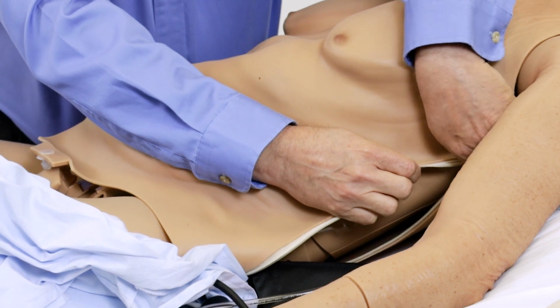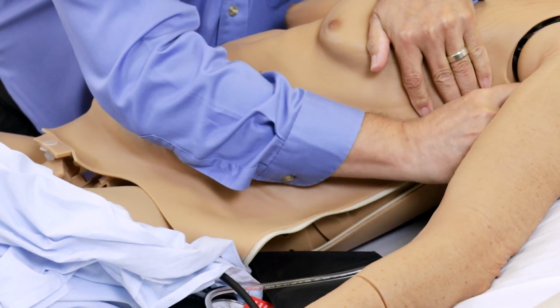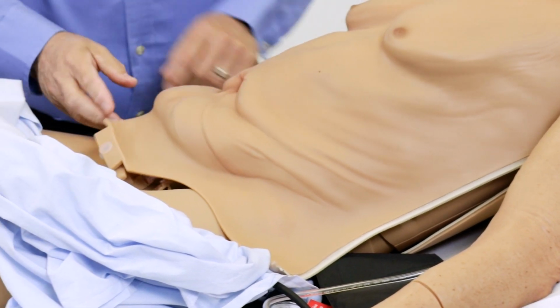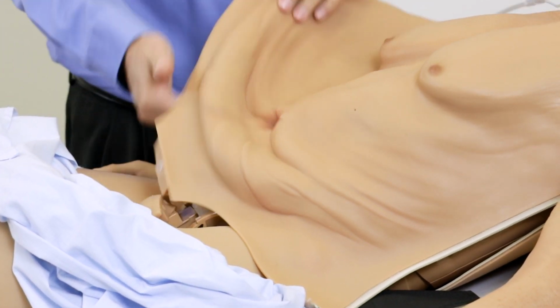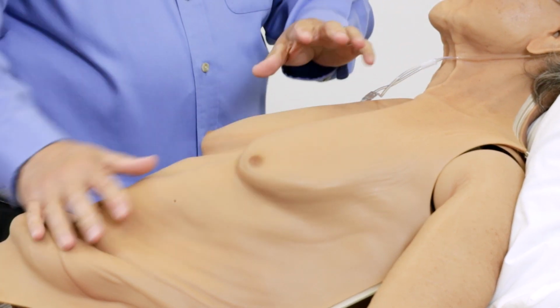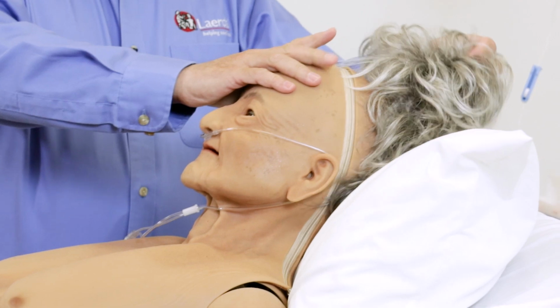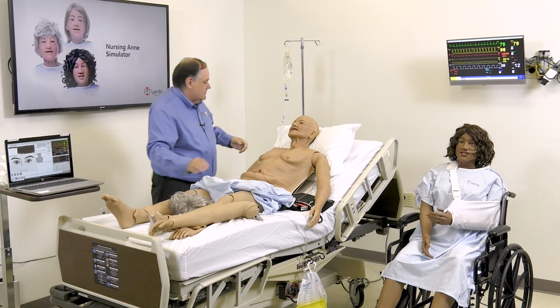Normally I'd be able to walk all the way around the mannequin, but for demonstration purposes, I want to turn my back to you guys. There's a little flap and a little plug in her pelvic area. There is a zipper on the other side, and I'm going to unzip that. And that frees up the abdominal, the anterior skin. I have to remove her wig because her face and head skin comes off as well.